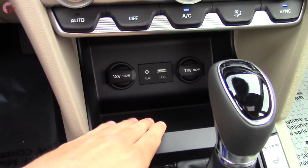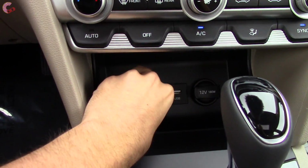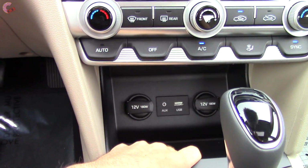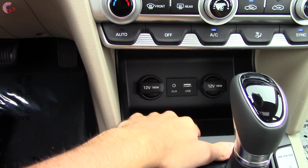Now coming up to this area, you will find that it's a little bit of a different design than last year. You do still have the same connections, which are two 12-volt outlets, a USB port, and an aux jack. However, the cover is gone from last year's model, but it is replaced by a Qi wireless charging pad on the Limited models only.